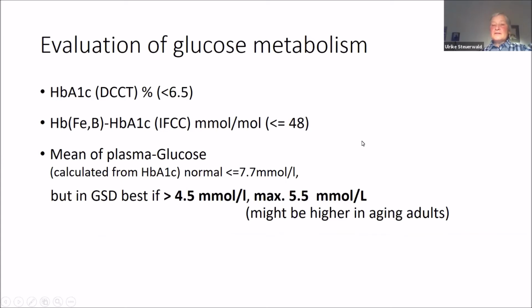For a long-term follow-up of the blood sugar, you can use this number, the HbA1c. That's something that people with diabetes check. Or there's a new number, the IFCC, that should be not higher than 48. And that usually also gives you a mean number for the sugar in your blood. We usually say the mean number should be more than 4.5, but not too high. Maybe in aging adults, people who are in their 55, 60, I would accept if the mean blood sugar is a little bit higher. It's usually not a sign of diabetes, if the weight and everything is fine in these people.